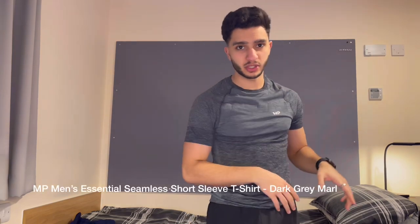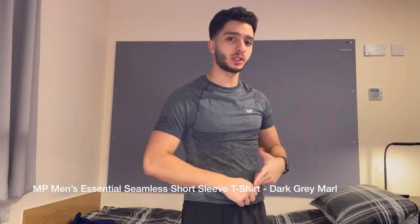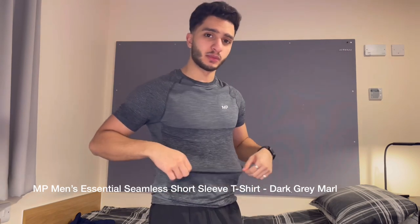Very nice. The last color is gray, but that is short sleeve. I'll show you that now. Okay, and here's the gray one. Very nice. I think this one's my favorite out of the bunch. Not the black one included. So out of the red, green, and the short sleeve one, this is definitely my favorite. Still very stretchy, but the black one is just the best for me.